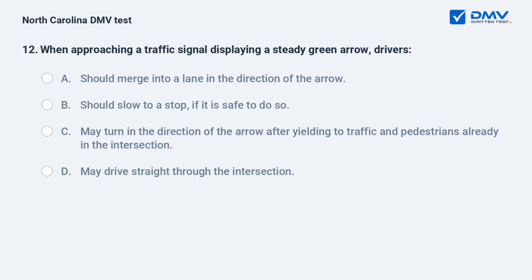When approaching a traffic signal displaying a steady green arrow, drivers A. should merge into a lane in the direction of the arrow. B. should slow to a stop if it is safe to do so. C. may turn in the direction of the arrow after yielding to traffic and pedestrians already in the intersection. D. may drive straight through the intersection.